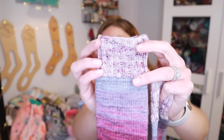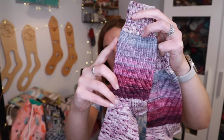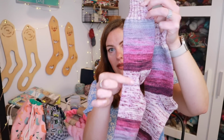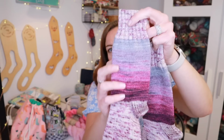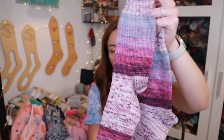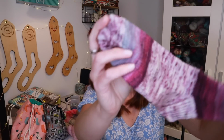I knit these on US 0, 2mm, 64 stitches for both of them. Knit 2, purl 2, rib for the cuff for 25 rounds. Then I striped in the minis. So I had a full skein. That is what I used on the cuff, toe, and then for this middle section was the full skein. And then I had 6 mini skeins. I'll go over details on the yarn when we talk about the WIPs. So for the leg, I striped the 6 minis, 10 rounds per stripe. For the foot, I striped them 5 rounds per stripe.